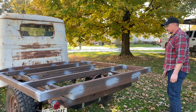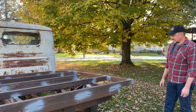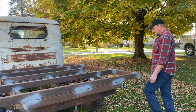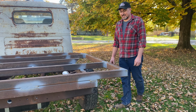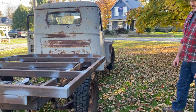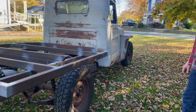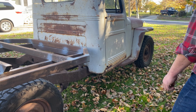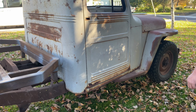It has a Dana rear end in it, which is capable of way more weight than I would ever want to put on the truck. It was technically rated as a 1-ton truck in its day. How you'd ever get it moving with 63 horsepower, and how you'd ever get it stopped, I have no idea.